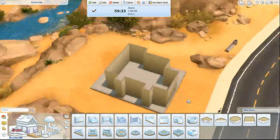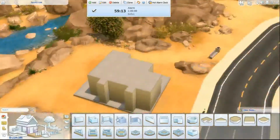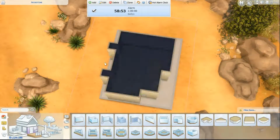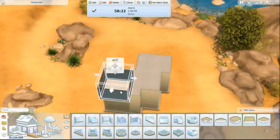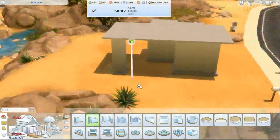I'm SuperDuckboy and today I'm doing another house build. This time I'm not doing it in the stop motion kind of way because, as you can see at the top of the screen, we're doing a 1 hour build challenge. Yes, I try to challenge myself. I actually did 2 challenges in one.